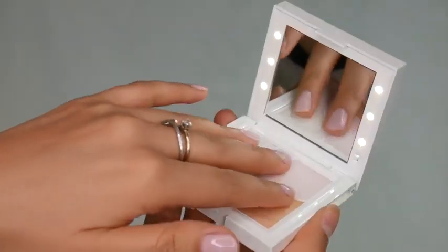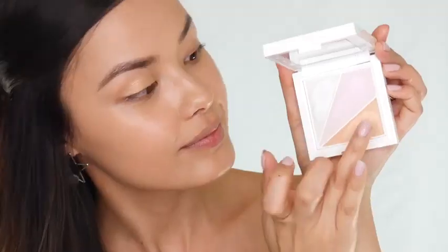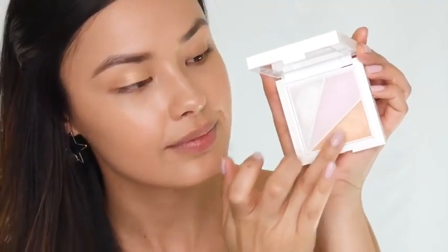Now, of course, besides the packaging, I'm also in love with the powders inside because these are super shimmery, they're ultra pigmented, they go onto your skin beautifully and evenly, and again, I can use these on both my eyes and my cheeks. The color I'm gonna use first from this compact is this color down here in the bottom corner, and just use this as a wash of color on my lids.